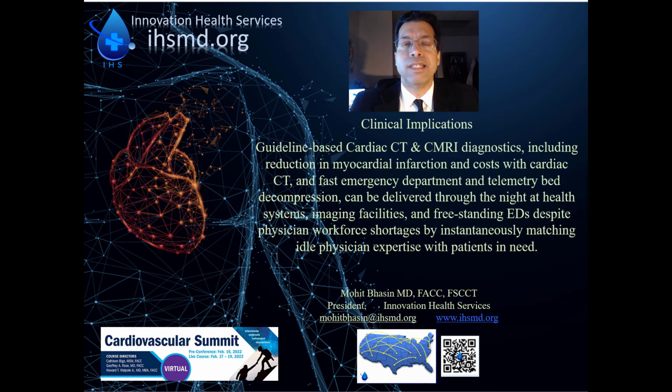The clinical implication is that guideline-based cardiac CT and cardiac MRI diagnostics, including the reduction in myocardial infarction and costs associated with cardiac CT, and the fast emergency department and telemetry bed decompression, can be achieved through the night at health systems, imaging facilities, and freestanding emergency departments despite physician workforce shortages by instantaneously matching idle physician expertise with patients in need.